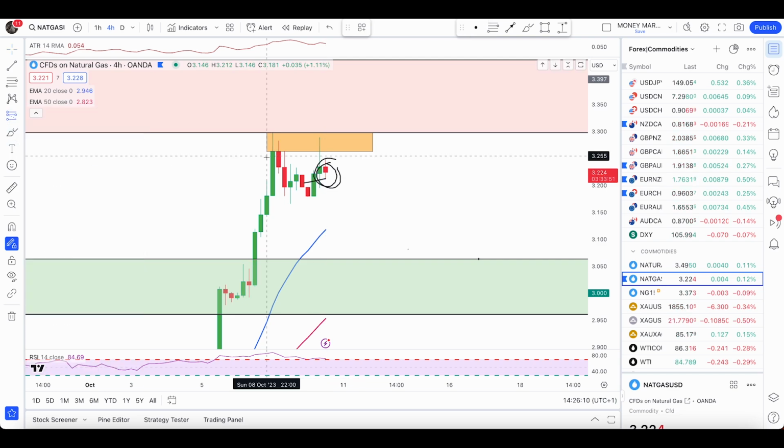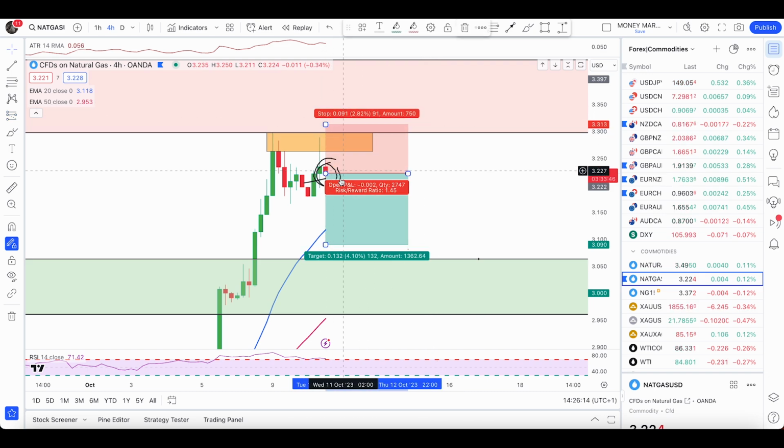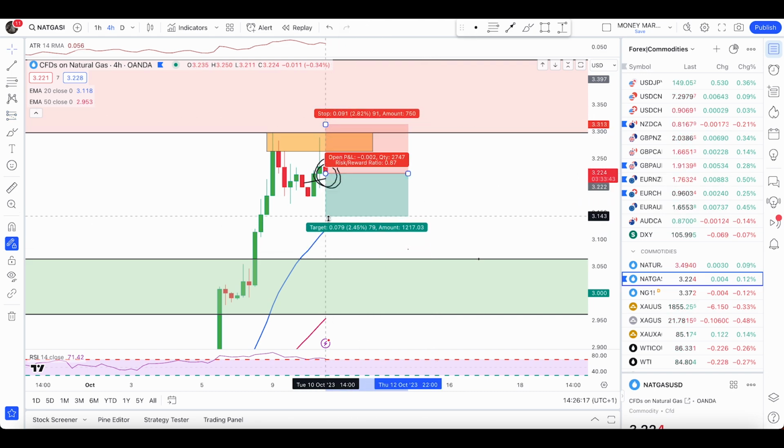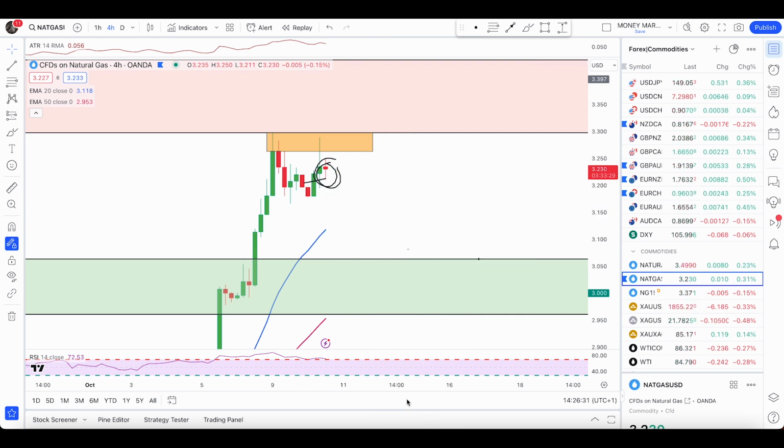I'll personally keep my stop loss, let's say the candle closes here, above this pattern, and then go 1 to 1 initially and then manage it accordingly. That is how I place my positions. So keep an eye here. We can get a possible double top pattern here.